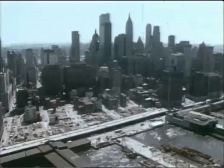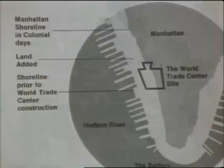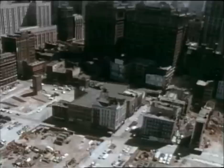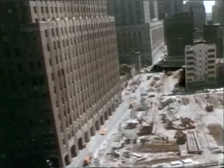The site actually consisted of waterlogged landfill, which had accumulated over two centuries out of old wharves and debris. To support the great weight of the towers, foundations would have to be dug down 70 feet to bedrock. But the removal of water from this huge area would have caused a dangerous lowering of the surrounding water level, undermining nearby buildings. The solution was to construct an underground concrete retaining wall to surround the site.